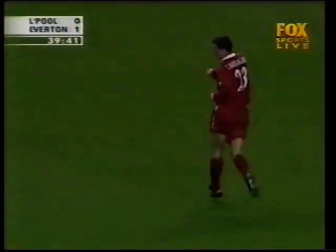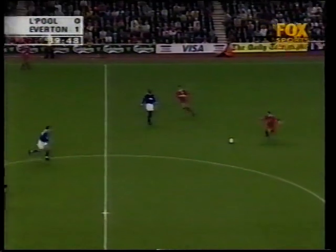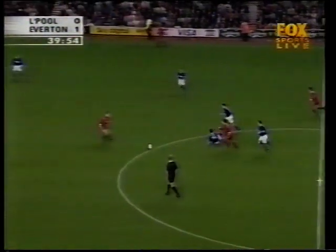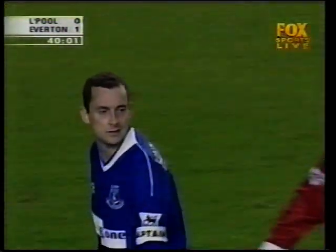Carragher. Berger. And the referee has given Liverpool the verdict.